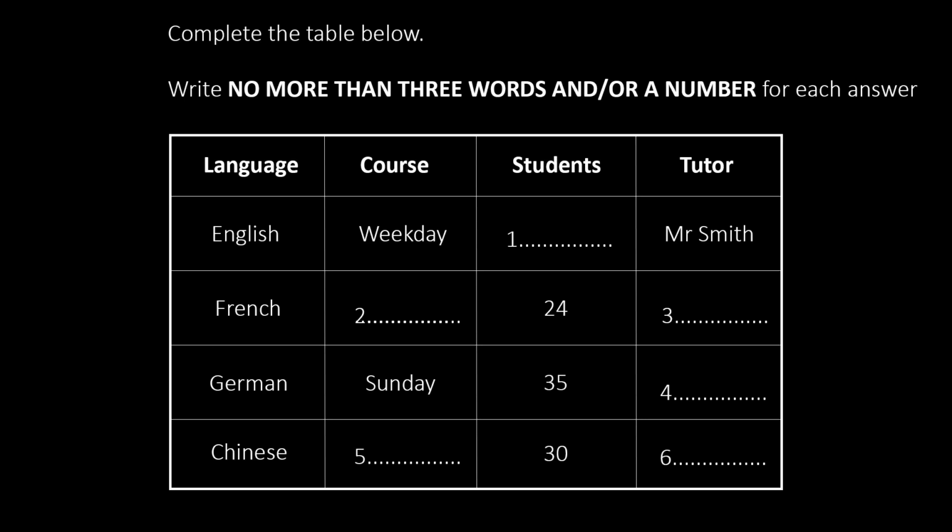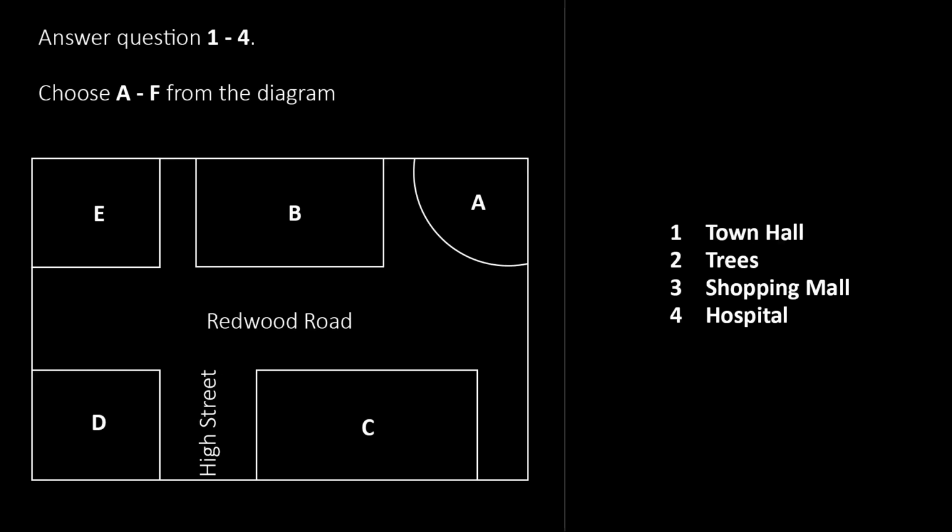Then comes really interesting stuff. It's called map, graph, pie chart, or anything filling, labeling it. So you might get something like what you are seeing right now on the screen. You might get a map where you have to fill what is A, what is B, what is C, and what is D. You have to choose from A, B, C, D for town hall. Which one is the town hall? Which area is the town hall? Is it A? Is it B?